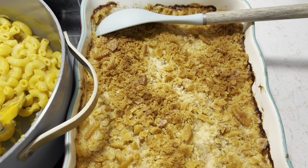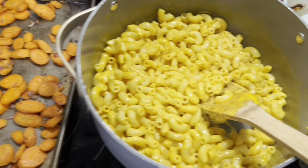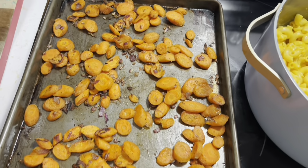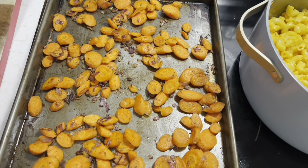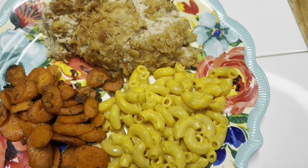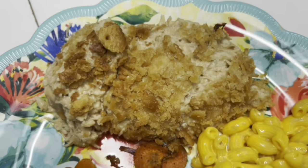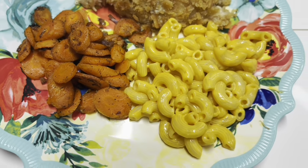Chicken Ritz casserole, done. Mac and cheese, simple, easy, done. Roasted carrots, done. May not look like a lot on there, and that's because Colin doesn't eat cooked carrots. And dinner is done. There's the Ritz chicken.